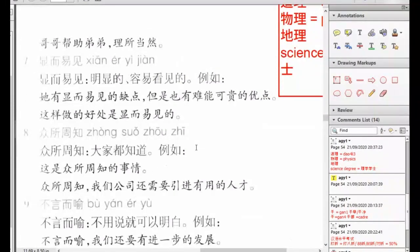You want to try that? I think I can do most of it. 它有显而易见的缺点，但是也有难能可贵的优点. 难能可贵, of course, 贵 like expensive. Yes, that's right. 显而易见的缺点, 难能可贵的优点, they're obviously a contrasting pair. 缺点 is weakness, so I assume 优点 is strength. That's right.